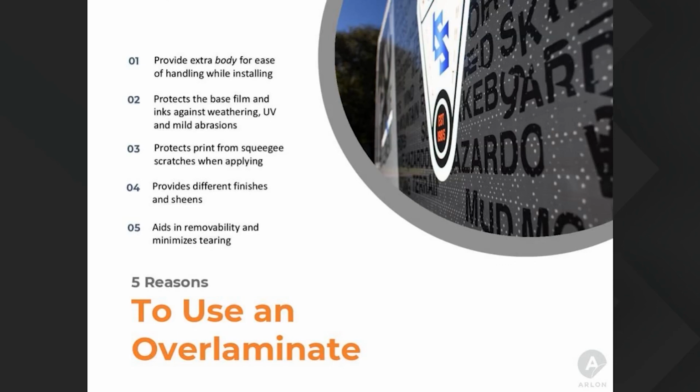Which will provide your graphic with UV protection to keep your image looking vibrant for a longer period. Another is changing the desired finish of the graphic, since laminates are offered in many finishes such as matte, satin, luster, and gloss. And lastly, the last reason is removal. The same thickness and stability that makes the graphic easy to install will also make removal easier.